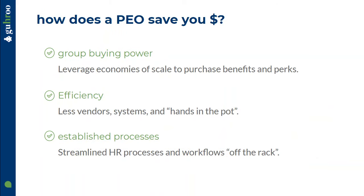So how does all this equate into cash savings, right? You saw that 27.3, and if you hung in here, you wanted to know how are you going to save me money? Well, we've already talked about group buying power. So we're going to leverage those economies of scale to purchase benefits and perks. We're going to look at efficiency. So less vendors, less systems, less hands in the pot. That means that people are going to operate more efficiently. We're going to save labor costs. We're going to save time. We're going to save money working with different vendors.